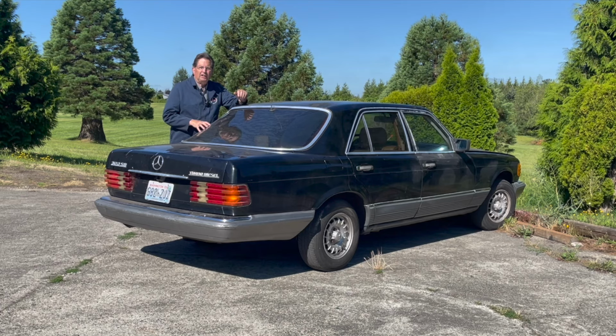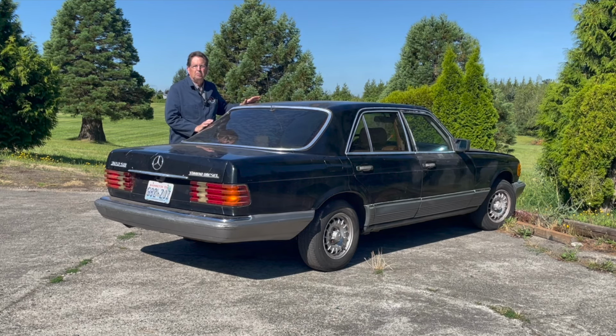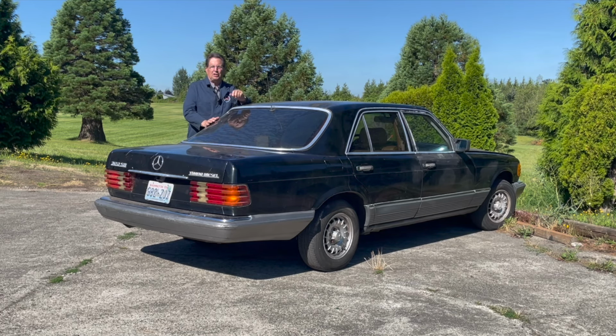I'm standing out here by the car for a reason. One way or another, this engine is going to find a new home in a very nice either W126 or W123 diesel, whether it be by me or someone else. So there's a possibility I may come back. If I'm able to find the right car, I will do the engine transplant. If not, this will probably go somewhere else to someone else who needs a really good engine and transmission.